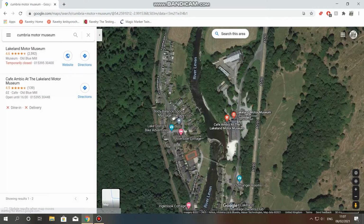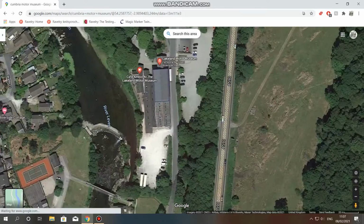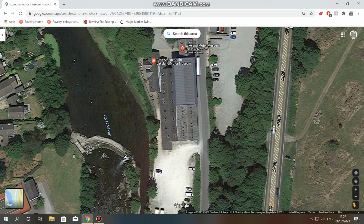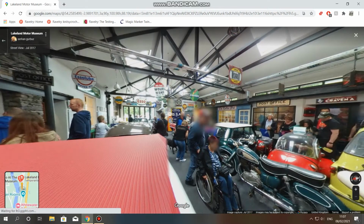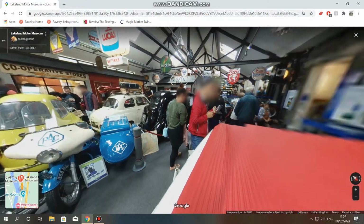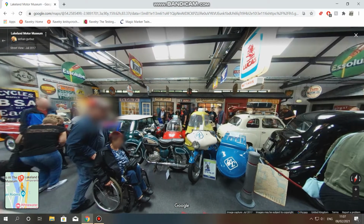So this is the Cumbria Motor Museum in the Lake District. Again, temporarily closed, we know why by now. If you're a petrol head and you like your motorbikes and cars and things like that, you'll love it here. Look at that. I can't wait to go and take some photos here so I can do some art of me photographs.